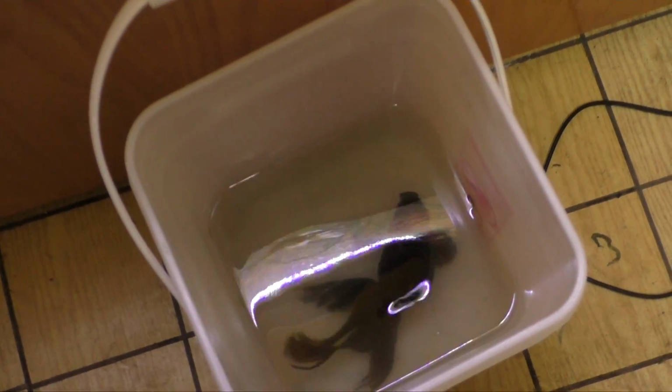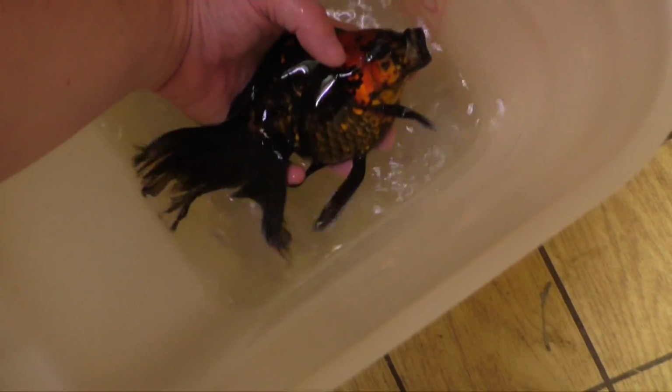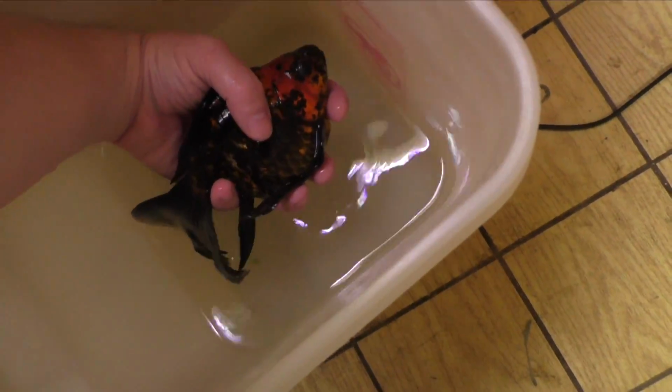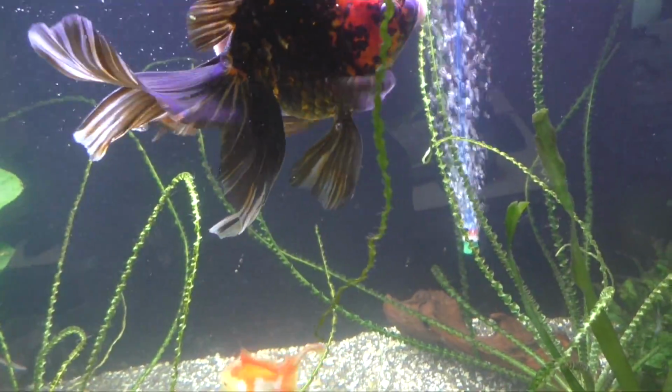And then, this one's a nice calico Ryukin veil tail. I mean, this thing is beautiful. And something like this would go over 200. You can see how big that tail is and everything. It doesn't like being held, but as soon as it calms down, we'll lift it in as well. And you can just see that tail there.